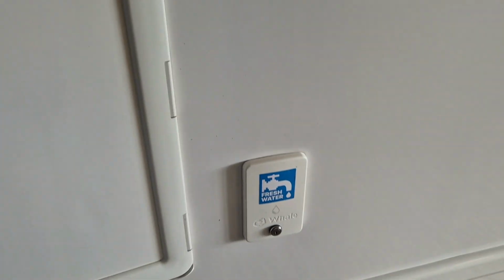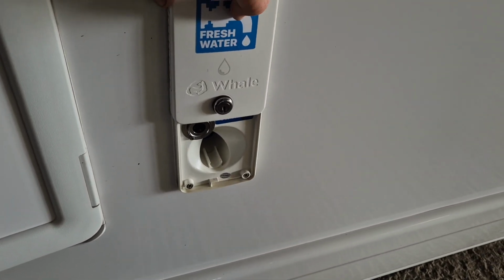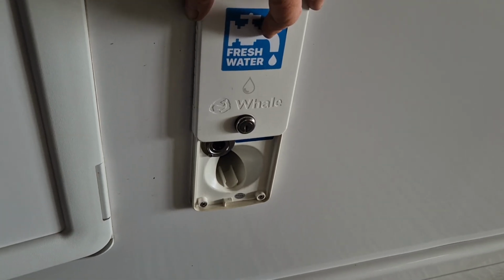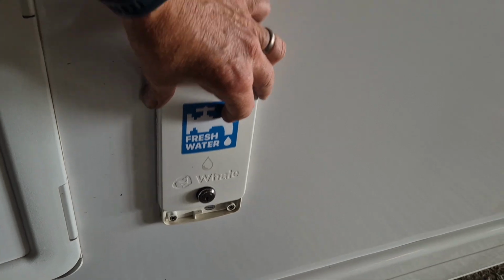Hidden in behind this one is your fresh water filler. If you slide that up, put a hose pipe in, and then fill the van until you hear water running underneath on this particular model, because there's an overflow, then you'll know it's full.